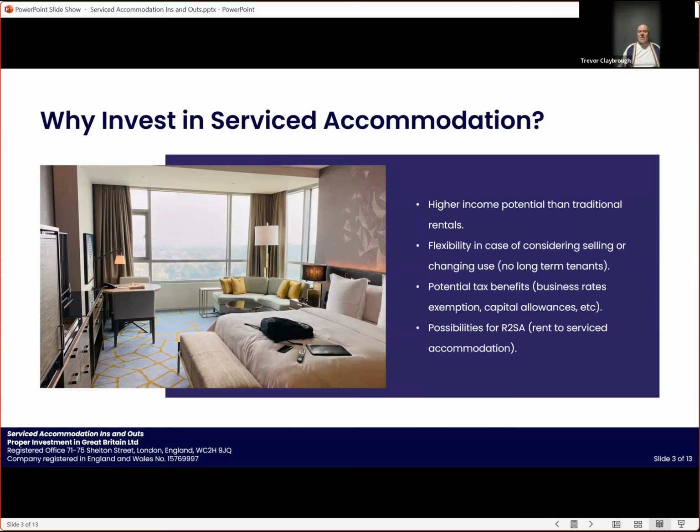So if we need that flexibility because we're thinking of selling a property, or maybe changing use, maybe we're thinking of making it into an HMO, then yeah, operating it for some time as serviced accommodation can be a really good choice. Then we've got potential tax benefits.